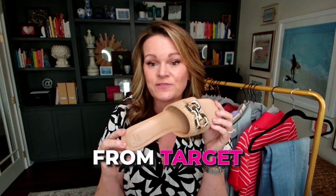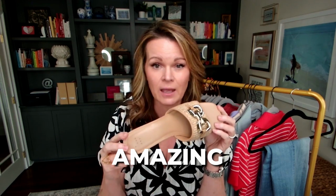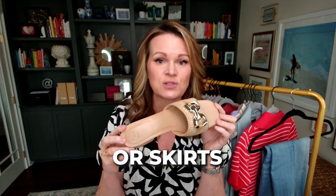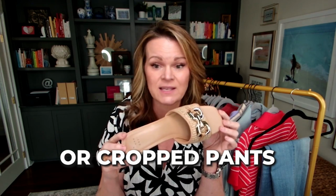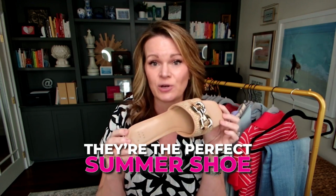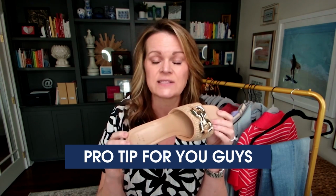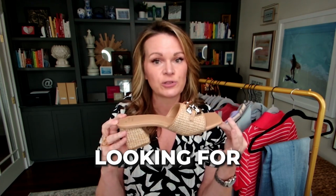These slide heels from Target are going to look amazing with jeans or dresses or skirts or cropped pants. Again, they're the perfect summer shoe and you cannot beat the price. All right, pro tip for you guys. Now remember, the detail that we're looking for, what is trending, again, is this detail. It's this woven and raffia detail that we're seeing on the shoes.